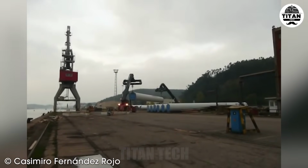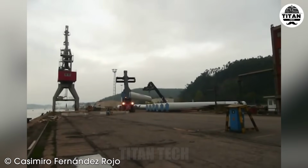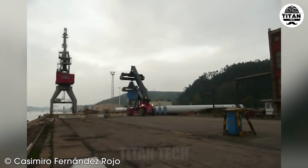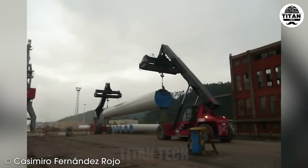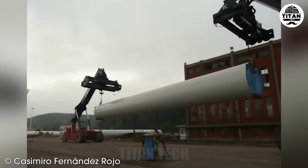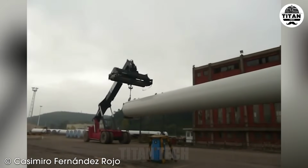Kalmar reach stackers position the wind tower base with surgical precision. Rocks used twin LTM 1500 to 8.1 cranes, then lifted aboard Ranzel using tandem rigging, classic teamwork and portside heavy lifting.